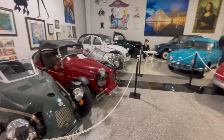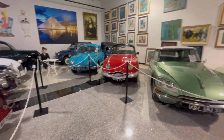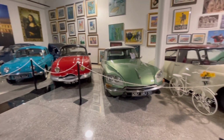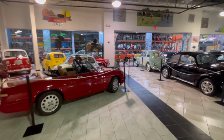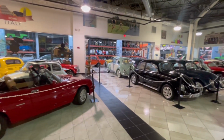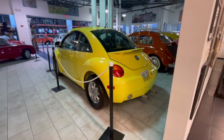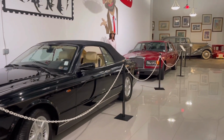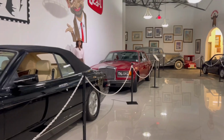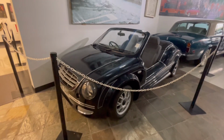Moving on to this room full of French cars, there's several French cars that I've never seen before here in the US in this room. It reminds me a lot of the Lane Motor Museum in Nashville, Tennessee. There's also a room where on one side you have Italian cars and on the other side you have German cars. And take a look at this Beetle. Something looks funky. It's rear-engined. And then next door you have these British cars like Bentley and Rolls-Royce. And then you have things like this. I'm not entirely sure as to what it is. You'll have to let me know in the comments.